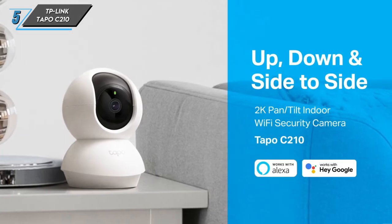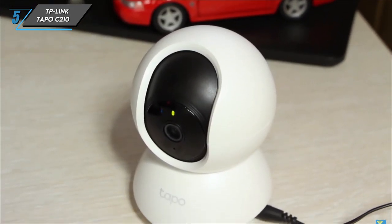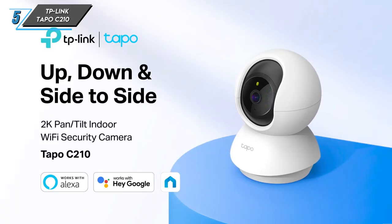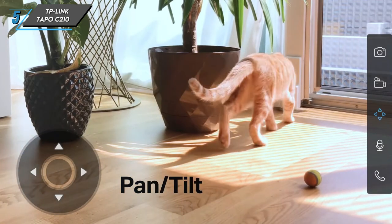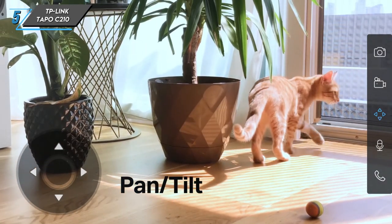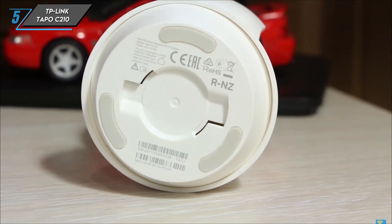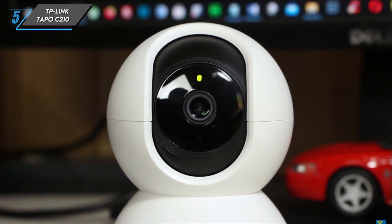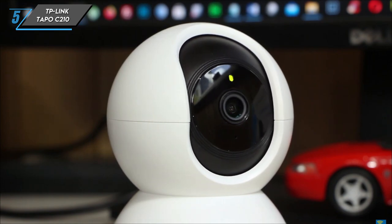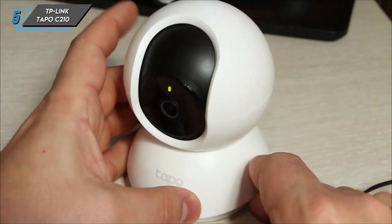And finally, the last one we have is the TP-Link Tapo Pan Tilt C210 camera. Now, let's talk about the setup. Installing the TP-Link Tapo C210 camera is a breeze. With its simple plug-and-play design, you can have it up and running in minutes. Plus, its compact size allows for discreet placement, ensuring it blends seamlessly into any room decor.